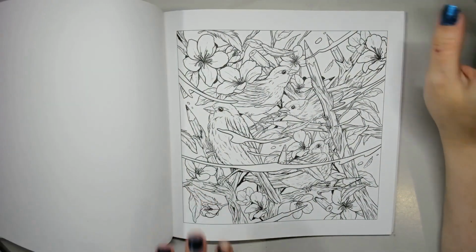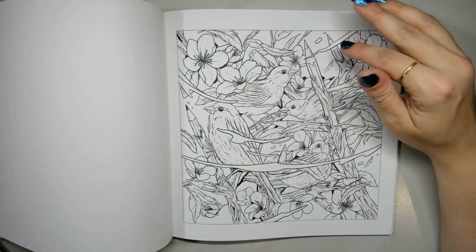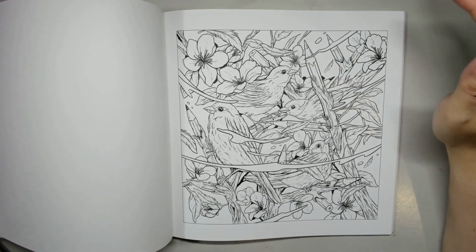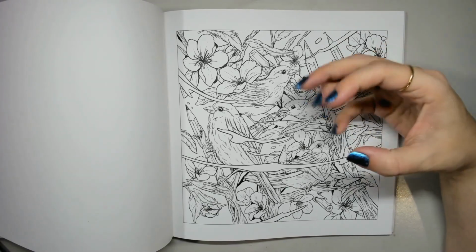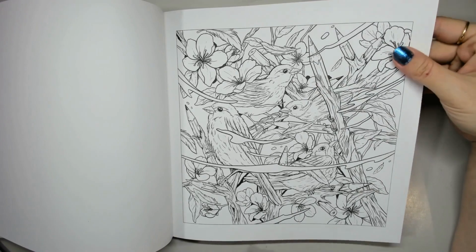Oh. And then this one with the birds, I didn't realize this was in this book, but I have seen a couple of people colour this one, and I think it's gorgeous. And I'd love to be able to colour all the pencils different colours and have that bright pop of colours with like lots of natural colours in the background. I think will look really gorgeous.